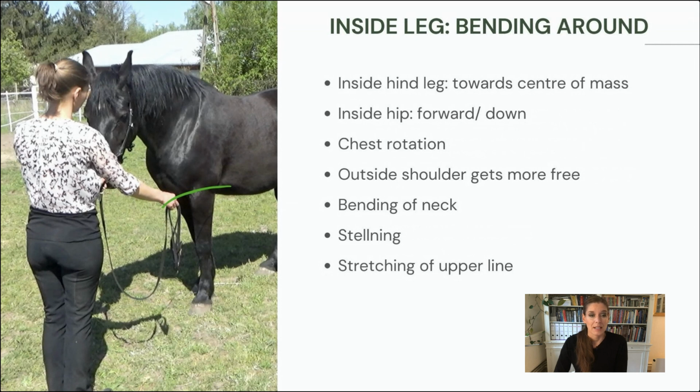I want the inside hip to come forward and down. I would like to have the correct chest rotation and the outside shoulder getting more up and free, and also the increased bending of the neck. And of course, stelling and stretching the upper line is also included in that. So like I said, in the beginning, it's rather correct stelling and bending.